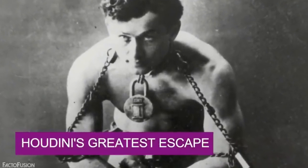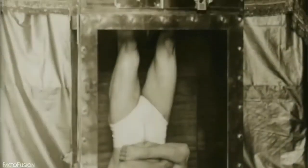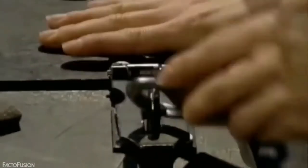Houdini's Greatest Escape. The greatest and most sensational of all Houdini's escapes was without a doubt his Chinese water torture cell. In this trick, Houdini was to escape an extraordinary contraption resembling a fish tank. The tank is filled with water while Houdini is placed head down in full view of the audience. But how did he escape in front of the audience with all the contraptions on his body?